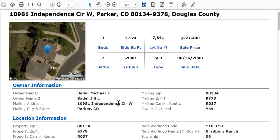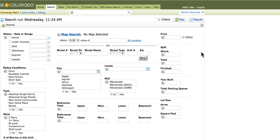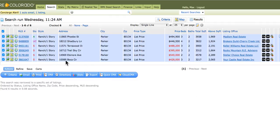That gives me information that I can then take to the MetroList system, and pull up comparable home sales within, let's say, the last 3 months. So 3 beds, 2 baths, and a similar above ground square footage. On your house I pulled up ranch style properties within the last 90 days that have sold, are active, or are currently under contract, and I came up with 6 comparable homes.